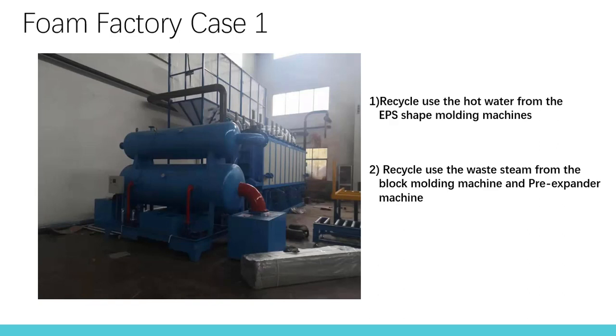This is a big foam factory, so they are using the big capacity, horizontal type steam energy saving equipment. By using this equipment, they can recycle the hot water from the EPS shaping molding machine. Also, they can recycle the waste steam from the block molding machine and pre-expanding machine. They have a total of 2 sets of the 6-meter block molding machine, 8 sets of the shaping molding machine and 2 sets of pre-expanding machine.